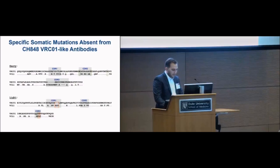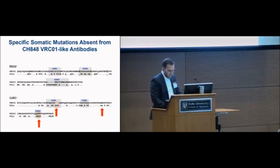In the heavy chain at the top, there are green boxes that show residues that have been demonstrated to be important for VRC01 binding. You can see that these 3 residues are encoded in the germline of VH1-2, and they're maintained in the antibody VCL1 from patient 848. That's partially a reason for this restricted germline usage: some of the contact sites for VRC01 are encoded in this germline gene. But conversely, in the light chain, there are 3 regions of mutation that are important for VRC01 activity that VCL1 does not have.